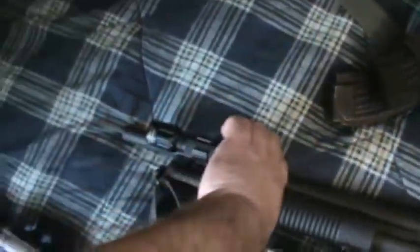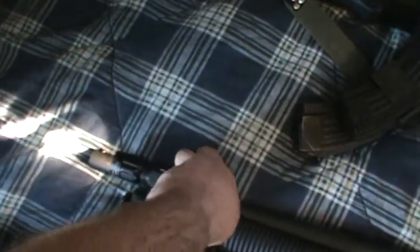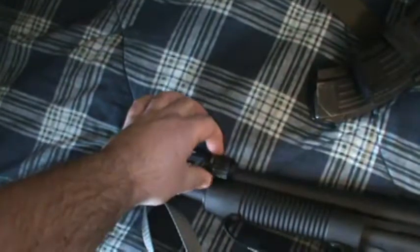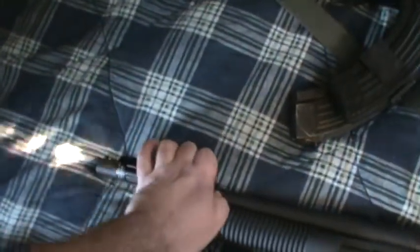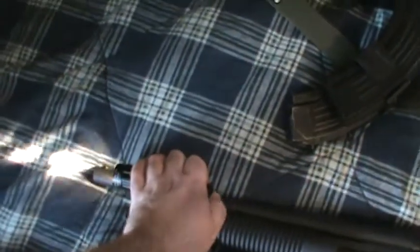That's the only problem. This light is about shot. I need to get another one, because you should be able to just turn it and it'll turn on. But yeah, like that. I've had this light for so long that I think the gears in here are starting to get stripped. But just turn it on like that, or you can push that and it should stay on. Yeah, see, this light is shot. I need another one.